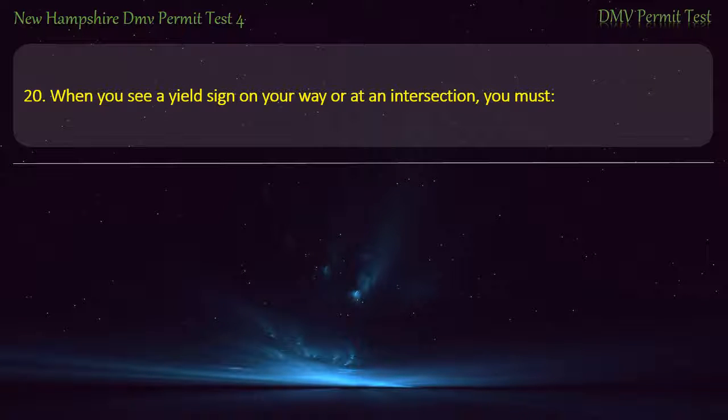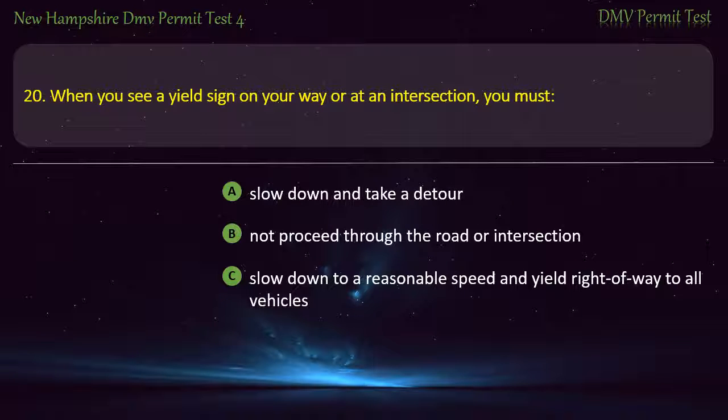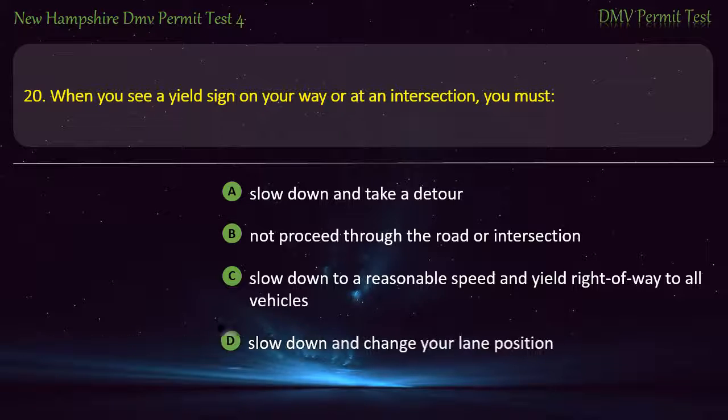Question 20. When you see a yield sign on your way or at an intersection, you must slow down and take a detour. Not proceed through the road or intersection. Slow down to a reasonable speed and yield right-of-way to all vehicles. Slow down and change your lane position. Answer. Slow down to a reasonable speed and yield right-of-way to all vehicles.